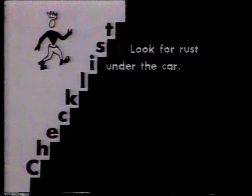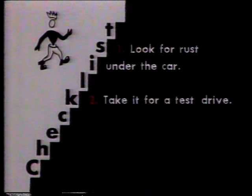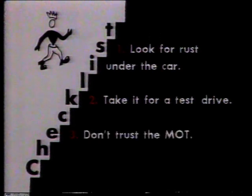But if you want to avoid getting ripped off, here's some suggestions. Don't be fooled if it looks all sparkling and new, because it could have been resprayed to cover up a bad case of rust, so do look underneath the car. Take it for a drive so that if any bits are about to fall off, they do so before you part with any money, but obviously make sure that you're insured. Don't trust the MOT. Although the car may be safe, it doesn't necessarily mean that it's going to work.